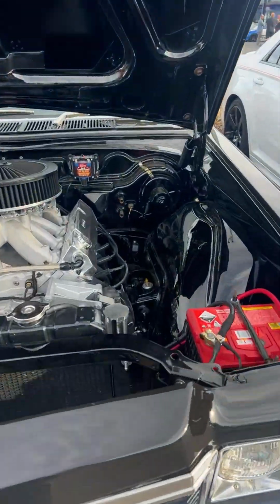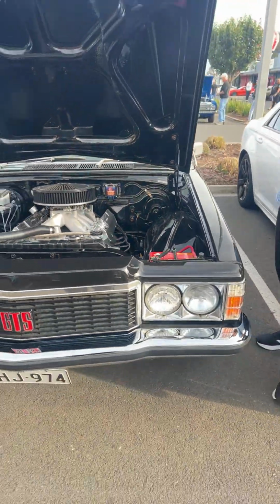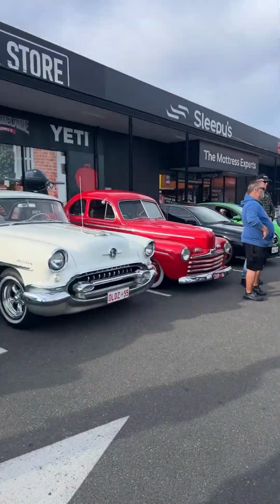So much room in these engine bays. Yeah, that is delicious. Let's get another comment out there. Oh, there you go, Burma. It's your granddad. That's awesome.